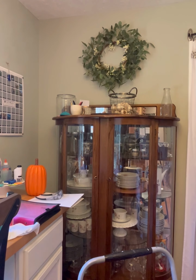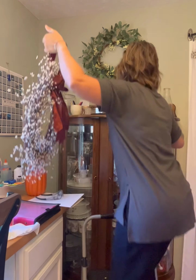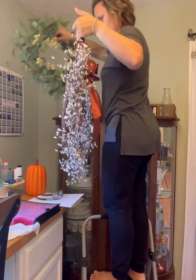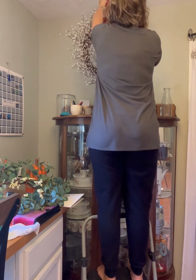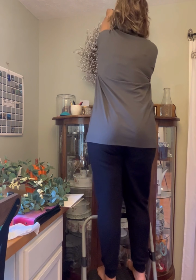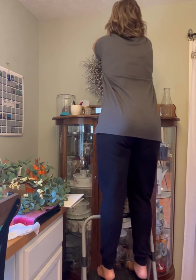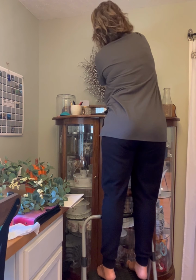This little nook in our kitchen sort of holds everything for us. It has homeschool stuff, it has herbs, it has tutoring supplies, china, just a little bit of everything. And that green wreath I keep up most of the year. I just think it's beautiful and it's simple. But this year I was inspired to get something a little bit more seasonal to go here. So I picked this up.